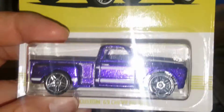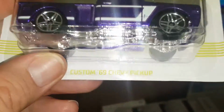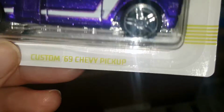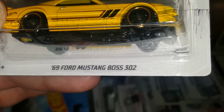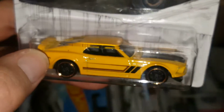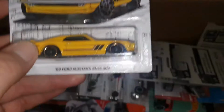We got another one from the same one. Now this is a beautiful color. Beautiful, custom 69 Chevy pickup. Cool. What else do we got here? Oh, we got a 69 Ford Mustang Boss 302. Look at that. Mustang. Awesome. Now, so let's just go and do it however the order is.